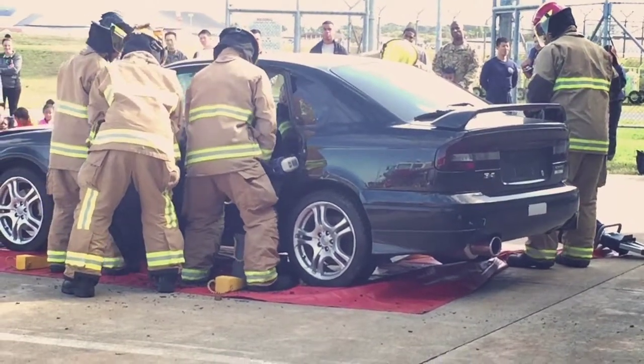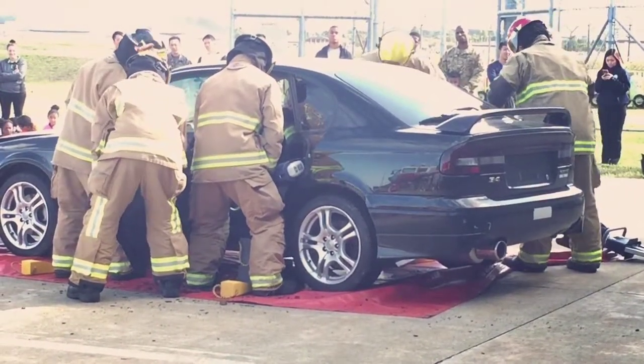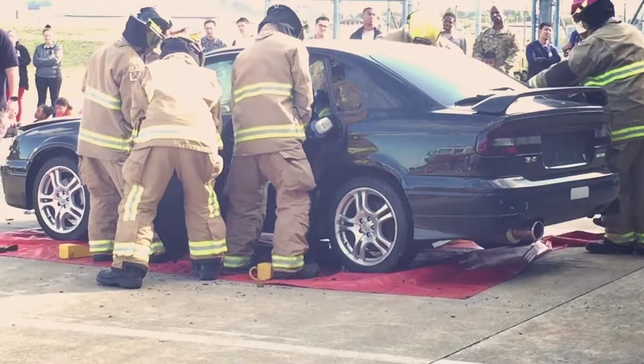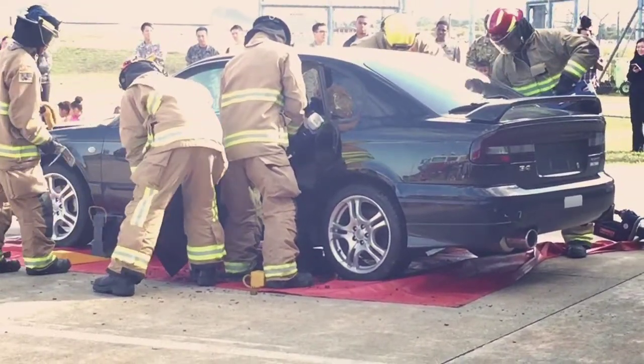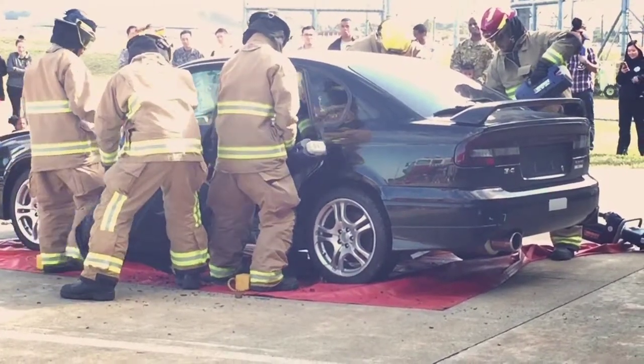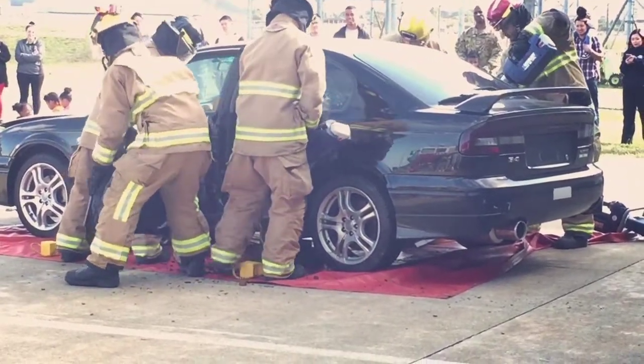Now, just so you know, this is a live car. This is a car we bought from off base. It is not safe, but we're trained to do this. So there are real hazards present while these individuals are extricating this vehicle.